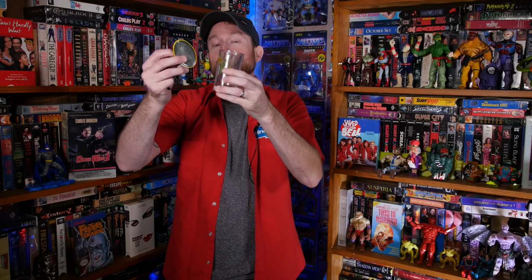Next up, a couple smaller items. We have this glass, this Beetlejuice glass. We have this Batman pin, and this little Freddy. This right here came from the McFarlane Movie Maniacs. So we have a loose little Freddy running around.